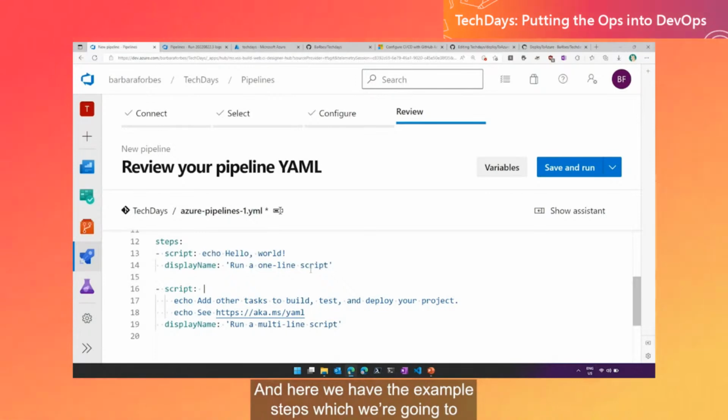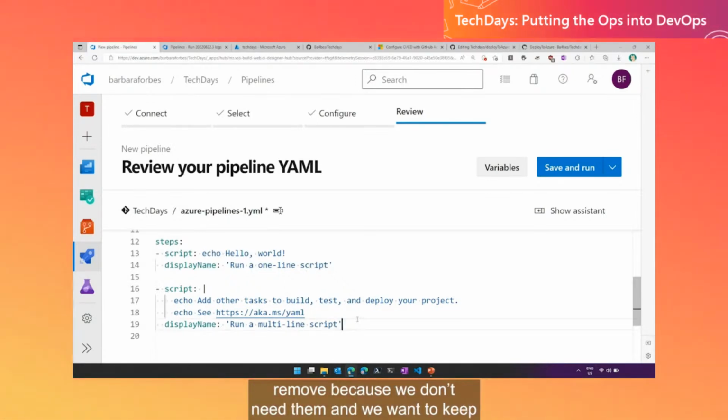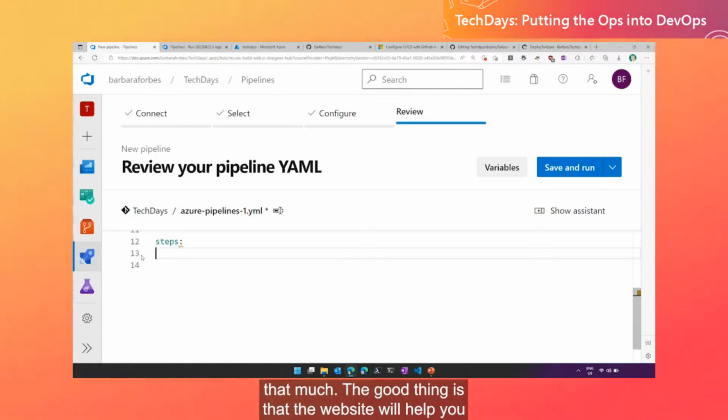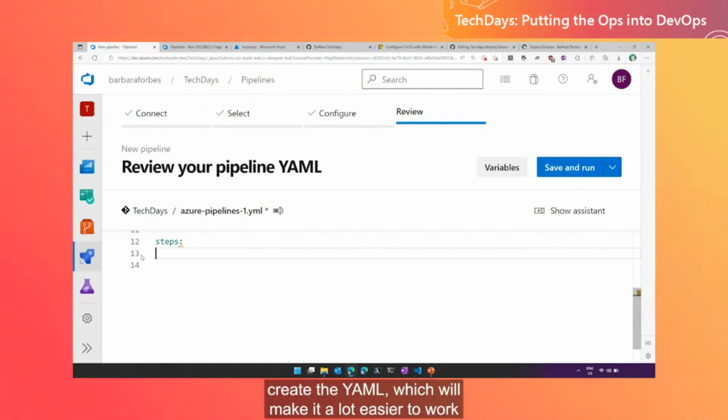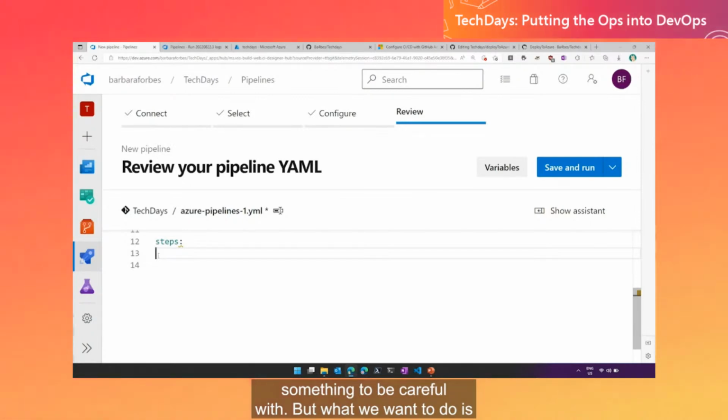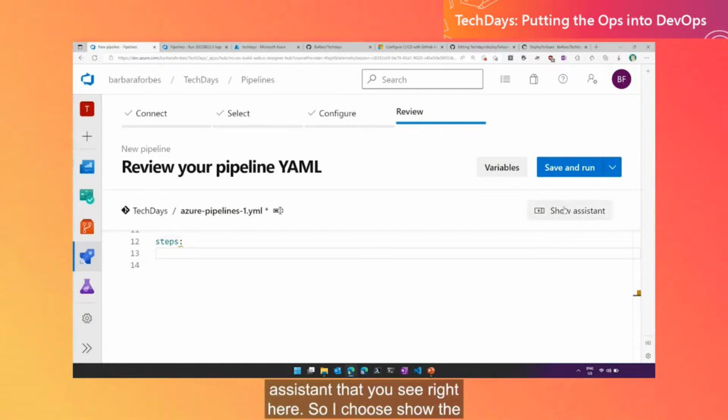And here we have the example steps, which we're going to remove because we don't need them. And we want to keep our pipeline clean. And now we need to start creating YAML. And this can be a bit daunting if you come from a Windows background, because we don't work with YAML that much. The good thing is that the website will help you create the YAML, which will make it a lot easier to work with. One thing that is important to realize is that indentation matters, and you might not be used to that, so something to be careful with. But what we want to do is deploy that template we just created, and we can use the assistant that you see right here.